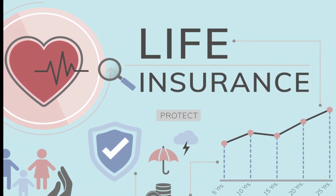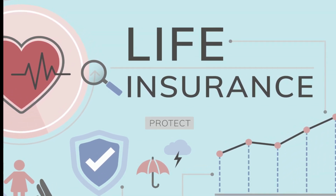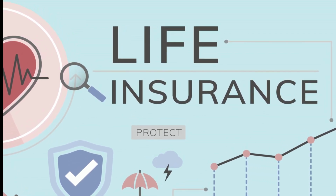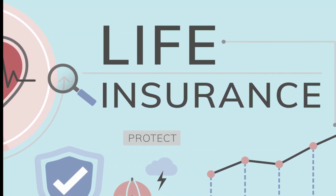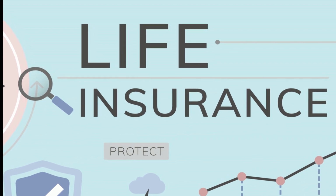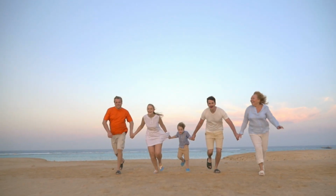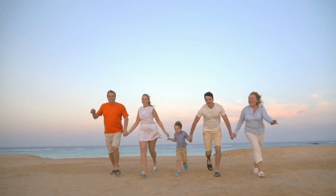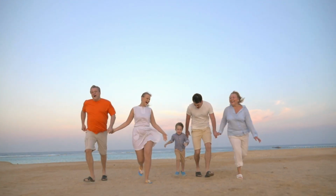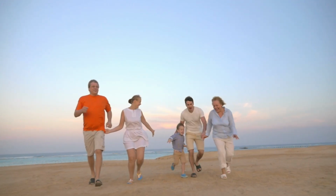Conclusion. In conclusion, instant life insurance approval offers a convenient and efficient way for individuals to obtain coverage quickly and easily. By understanding how instant approval works, weighing the benefits against considerations, and carefully evaluating coverage options, individuals can make informed decisions when purchasing life insurance. As technology continues to advance, instant approval is likely to become even more accessible and prevalent, providing individuals with peace of mind and financial security for the future.